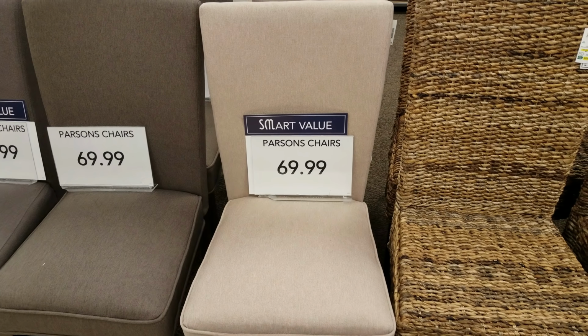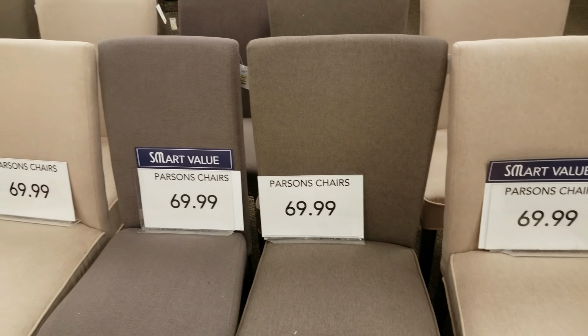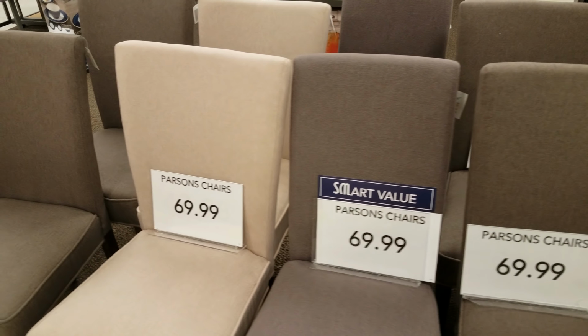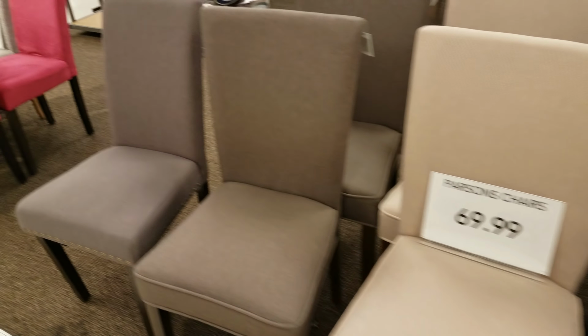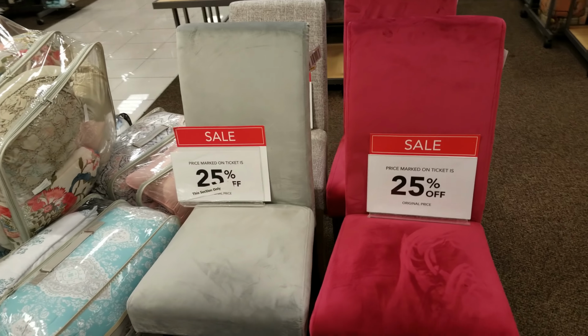The solid colors right here are going to be $70, it looks like. And they got different color grays. And I think that is it, all the colors they have here. But if I make my way down here, they do have a pink one and a silver gray.